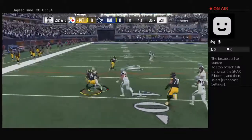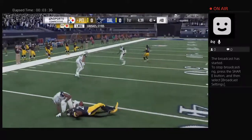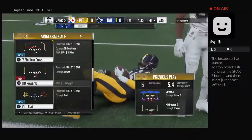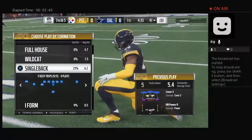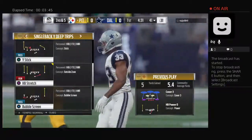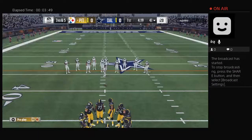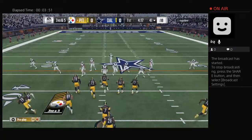Roethlisberger with a give to Bell. And he'll grab a gain of 5 out of this up to the 41-yard line. That 2nd down play call was not to pick up the first down. It was to accomplish what they did to get them into a manageable 3rd down because they had an incompletion on first down, so they were behind the sticks, so to speak. They needed to make up some ground, and they did.